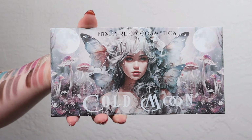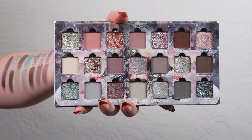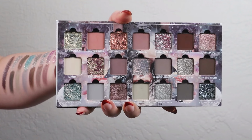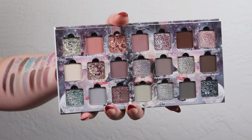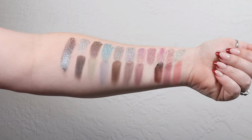But Ensley Rain always does really chunky foiled multichromes in every single one of her palettes. I like this palette because it's very cool toned and very everyday wearable. The one thing this palette really has going for it is that I can use this any day, all day, every day. I can literally grab for any shimmer, and these mattes are super wearable shades here.